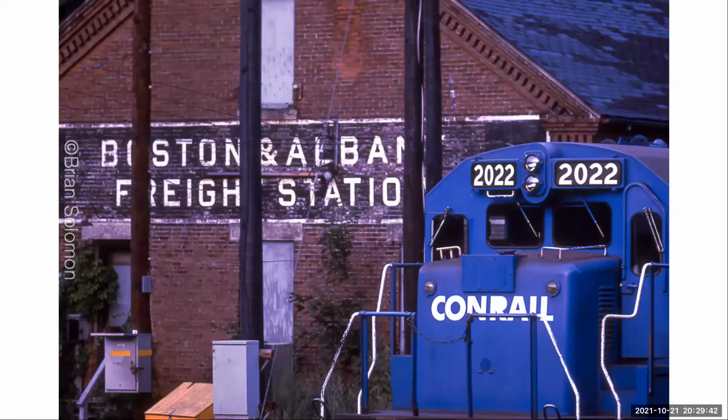So, another favorite Boston and Albany picture. It's the Conrail local with the old Boston and Albany freight house in Palmer. The freight house was demolished in January of 1989. I actually wrote a story about that for the local paper. It was one of the last remaining freight houses on the Boston and Albany Conrail that actually still said Boston and Albany.